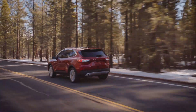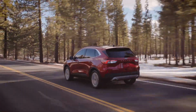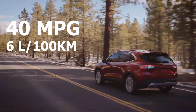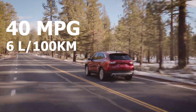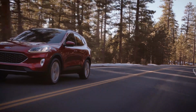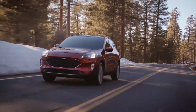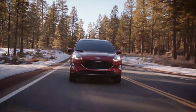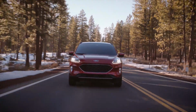Now, compared to both EcoBoost engines, I think the hybrid is an absolute no-brainer, and I'm going to explain why. For one thing, the hybrid is much more fuel efficient. You can get up to around 40 miles per gallon or 6 liters per 100 kilometers, which is a huge improvement over either of the EcoBoost engines. Either EcoBoost engine can only get up to around 30 miles per gallon, so you could potentially save up to 40 to 50% on gas by going with the Escape Hybrid.